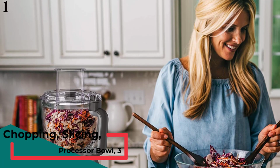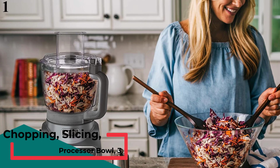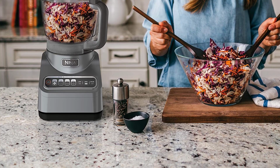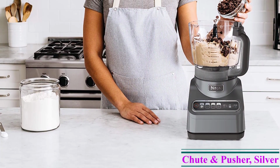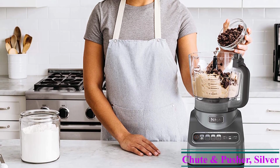Ninja Professional 9-cup food processor. Features of this product. Most powerful kitchen food processor. The 1000 peak watt motor can process the toughest ingredients with ease. Professional performance. Dedicated blades and discs deliver restaurant-worthy results. Precisely chop, consistently slice, and evenly mix all in one appliance.